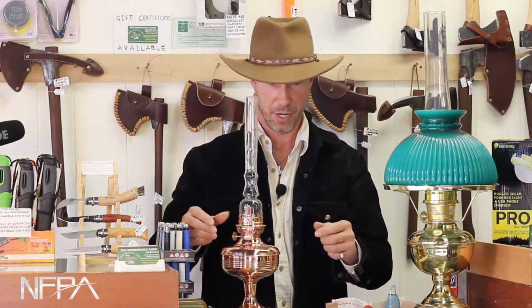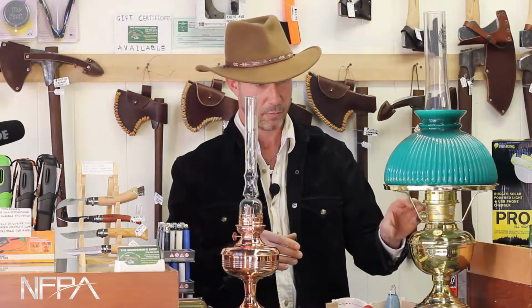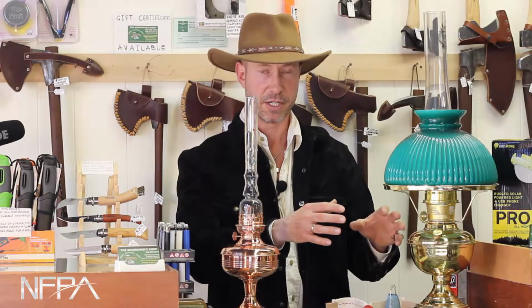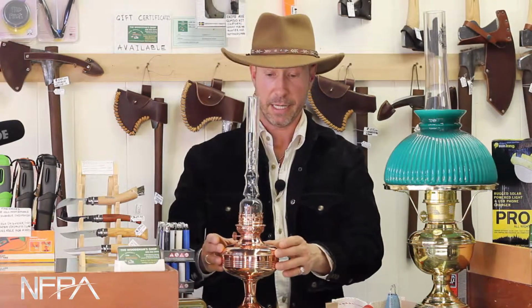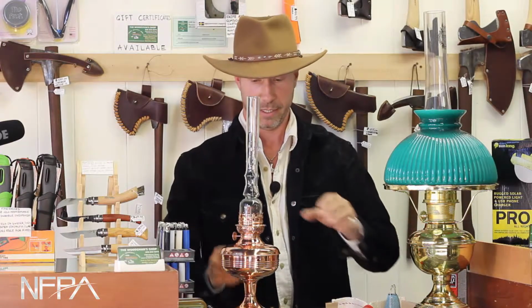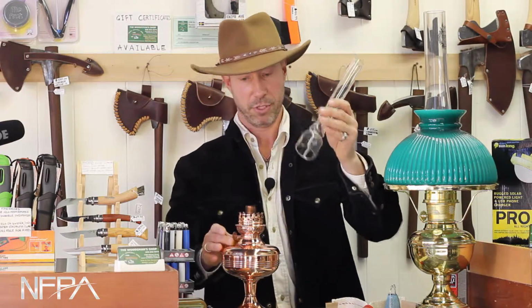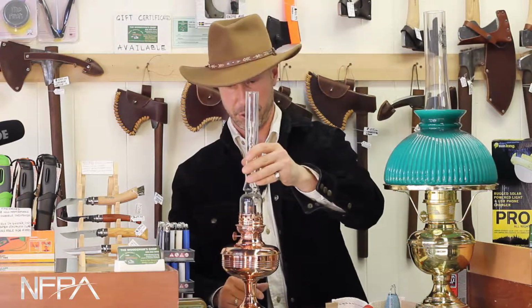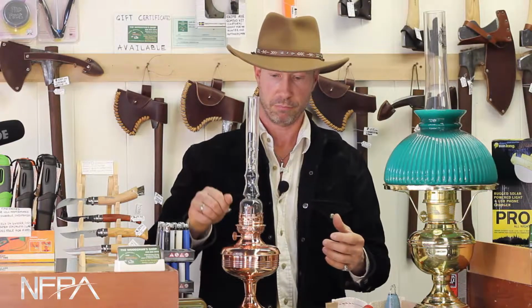Very simple to operate. The Aladdin is a little more complicated. You gotta light it, you gotta adjust it. It's a little bit finicky. As far as lighting up the Cosmos, it's quite a bit easier than the Aladdin. The Cosmos, you simply pull the chimney out, light the wick right there, turn it down a little bit, put your chimney back on, wait a few minutes after it's warmed up, and then you turn it back up and you're good to go.